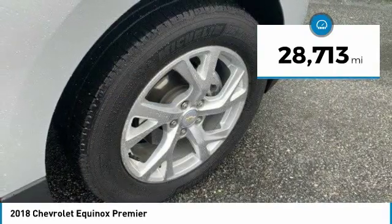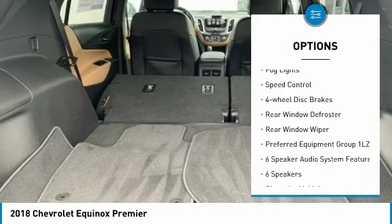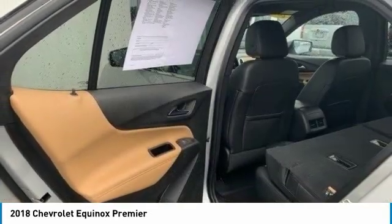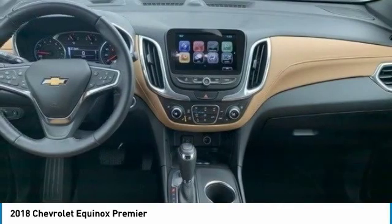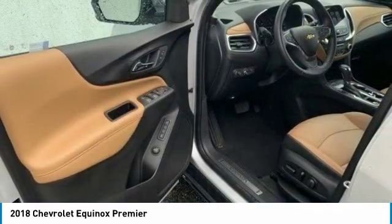Here are some of this vehicle's great options: electronic stability control, power liftgate, brake assist, traction control, remote keyless entry, fog lights, speed control, four-wheel disc brakes, rear window defroster, rear window wiper. This vehicle offers reliability and good looks at a great price. So come in and take a test drive today.